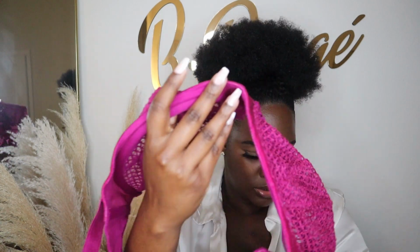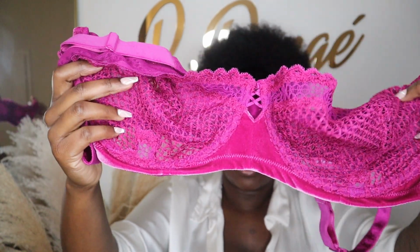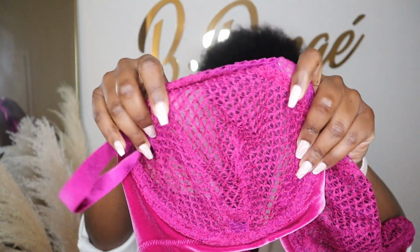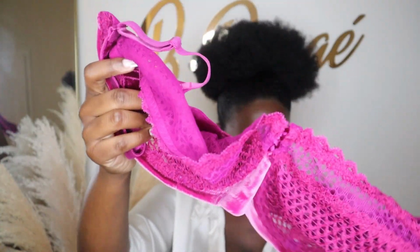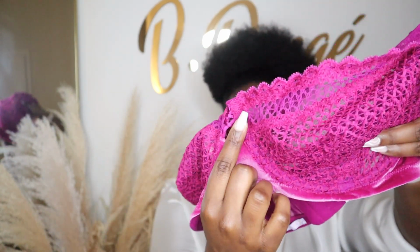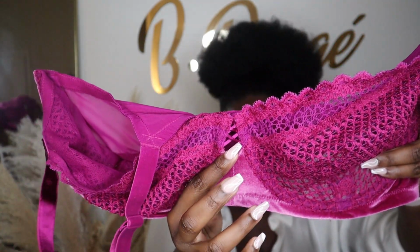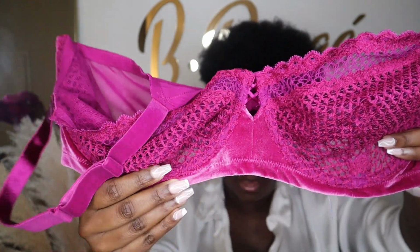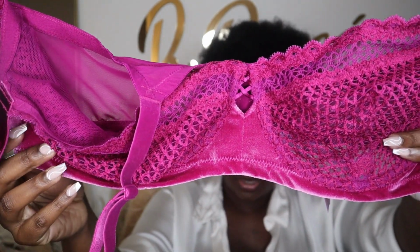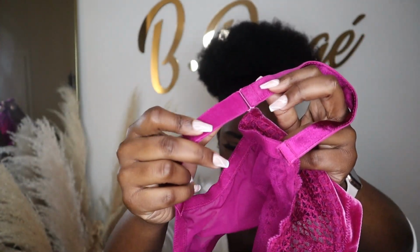And then the next item I have here is called the Velvet Vixen Balconette Bra. So this is what it looks like. It is totally see-through and mesh-ish, so your titties will be showing. It's in this lovely purple heat color. And as you can see, there's this lattice detailing right here in between the two cups. And here is velvet. It looks so nice and soft. And then the straps are velvet as well.